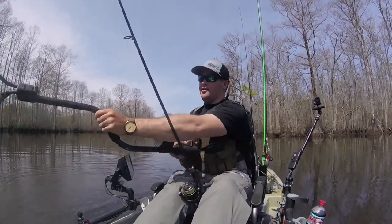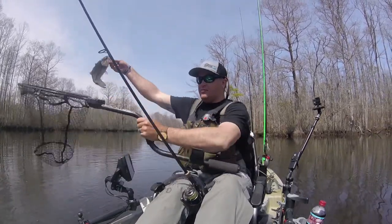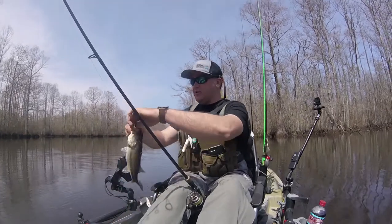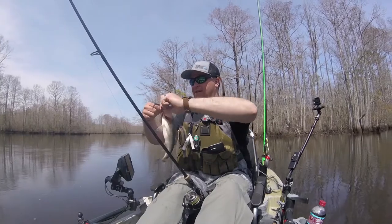Alright, well, after 4 hours of fishing, I finally caught my second bass. I don't think he's going to be big enough to do anything, but we'll see.